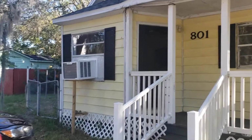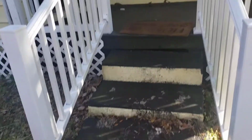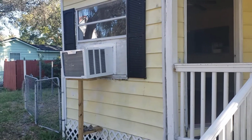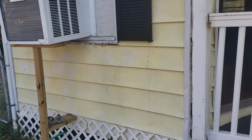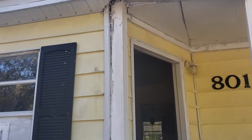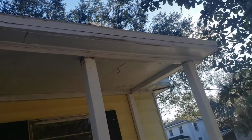Definitely you're going to see that the whole place needs painted for sure. It just looks horrible. I would paint the steps as well as the front porch. You can see how the paint is really discolored. It must have been some really cheap paint when they did that. It's actually bleached white in a lot of areas. We got a lot of mold and mildew. Areas like this need to be caulked quite a bit, caulked and painted.